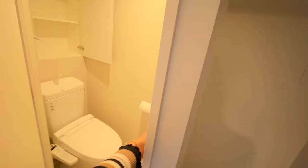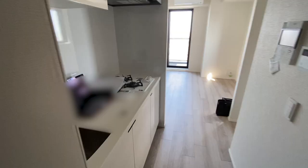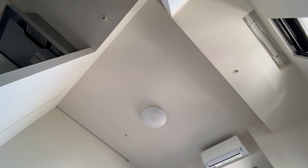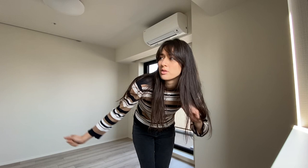There you go. Yeah, I like it that it's split up, like the bathroom and the toilet. Then there's a kitchen. Here's a place for the refrigerator. And this is my room. And now I have to wait for things to be delivered, and my mom is also coming this way.